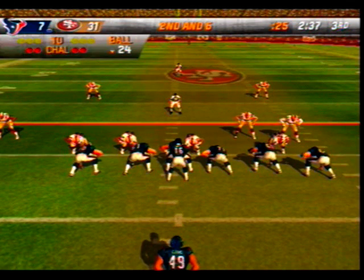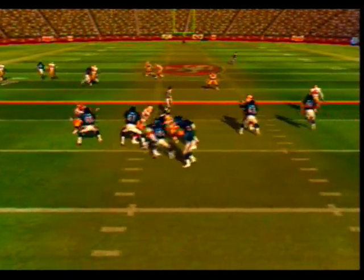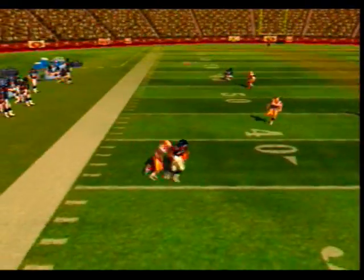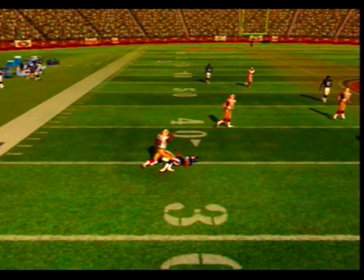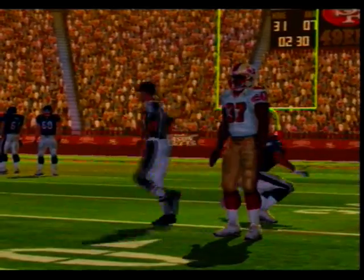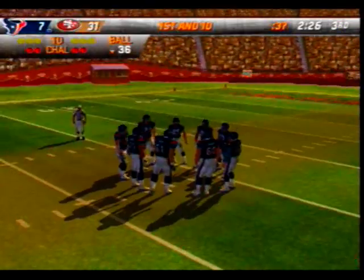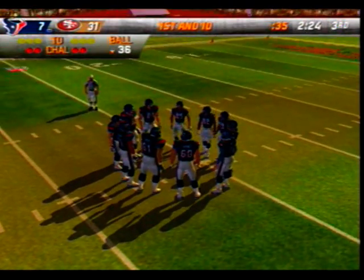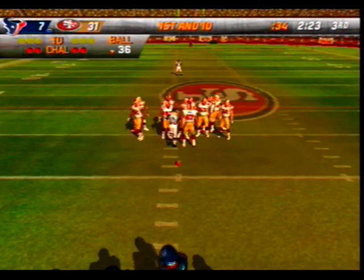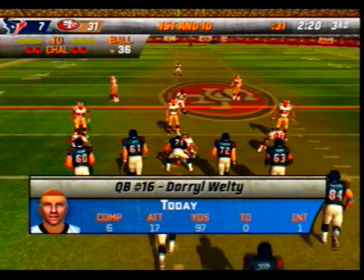Nickelback in this time. Throws it, and this pass is completed. Number 37 is there on the stop at the 36. Johnny has such a quick release, and the ball is out before anybody knows what's happening. That makes it hard for him to be sacked, and it gives the defenders less time to react. First ball on their own 36.